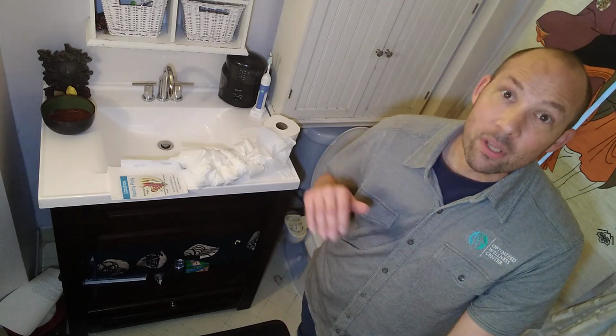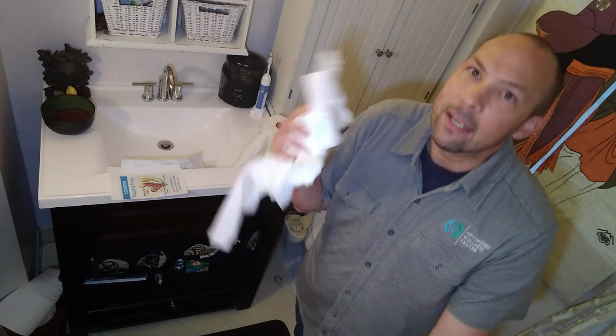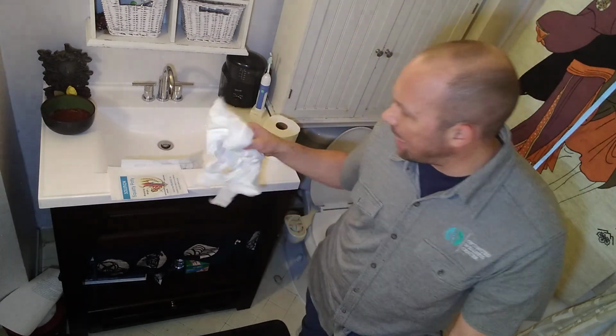It's super simple, and moreover, it is even better for the environment because toilet paper can clog up your pipes, and we're having to cut down trees or even recycle, but we're still having to make this paper so that it's super soft for your tush.